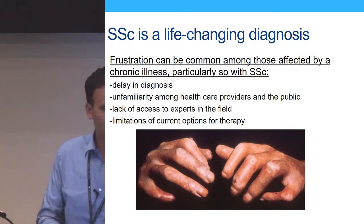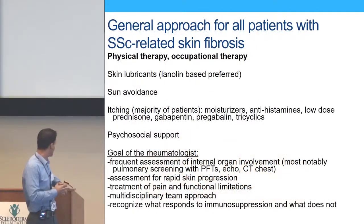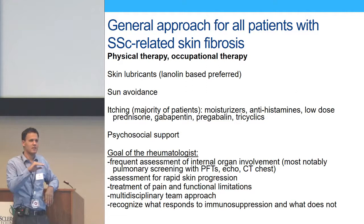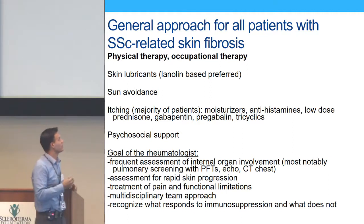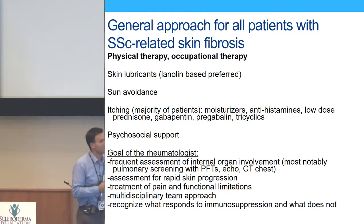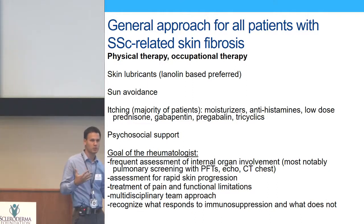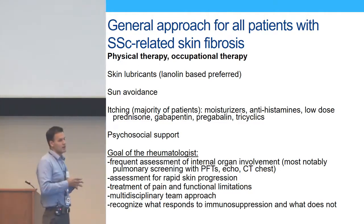And then a final slide. These are just some non-pharmacologic things that I recommend to patients, and so because of the involvement of skin thickening, a lot of times the sweat glands can be affected by the fibrosis, and so people can have pretty dry skin, and that dry skin can make the itching a lot worse. So we usually tell people to make sure they're putting on moisturizer, put it on as soon as you get out of the shower. You might have to put it on multiple times of the day.